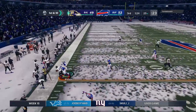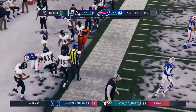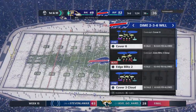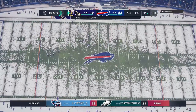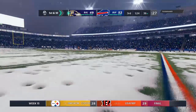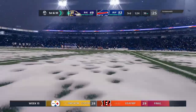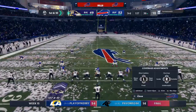Okay, so how do you do that? How do you shake things up? You look at what you've called before, realize it hasn't worked so well. Go to something else. And maybe try and find one of those special plays from one of your better players, and maybe try and hit something big and get things going in the excitement area. So from the 36 now, first and 10.